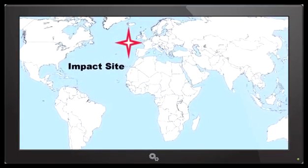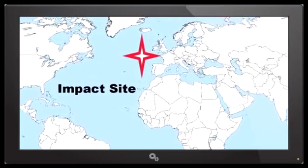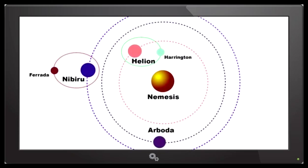Following that will be the Deep Impact event, which we will explain in depth in this segment with specific regards to the impactor origins, the impact itself, and the consequences of all that. Following this, we will show you the perihelion alignment of the Planet X system and explain why this particular alignment is so crucial.